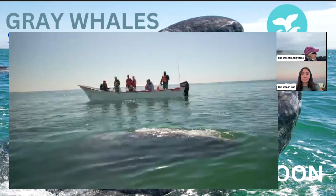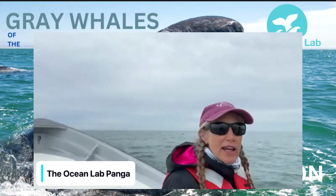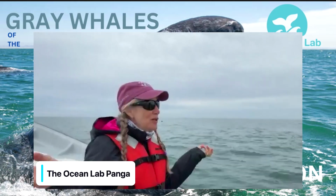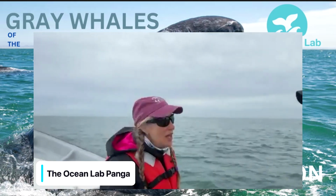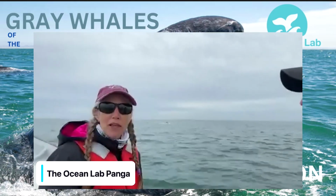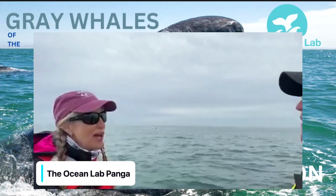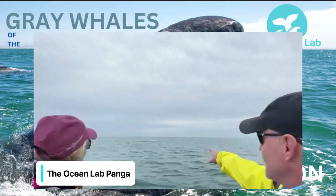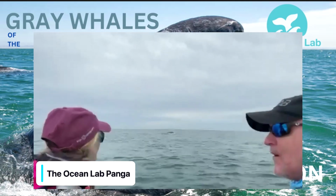Oh, there's two more right there. It releases some water vapor, and it also collects some mucus and oil that are on the top of their head, and that's what that blow is. Because they have two blowholes, it makes a really distinctive shape that looks like a heart. So gray whales are known to have a heart-shaped blow, just in time for Valentine's Day. Exactly. In fact, there's probably a little bit of dating going on over there.